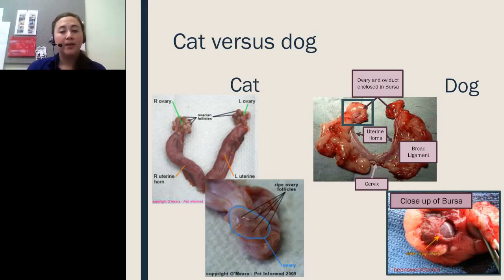And I also want to point out that the oviduct actually runs through this, and I'm going to try to draw how it is right here on this. It runs through the fat pad, which means it's a little bit more difficult to access the oviduct surgically, and that's where the eggs are going to be those once or twice a year that they are ovulated.